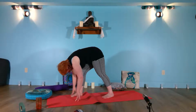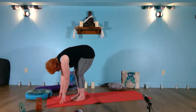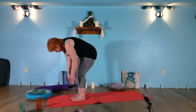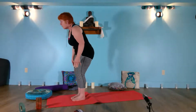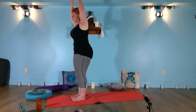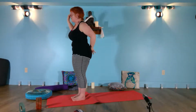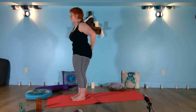Big breath in. Exhale, step into a forward fold at the front of your mat. Inhale, press the floor away, come to standing. Arms lift high. Once again, cactus arms. And one at a time, the hands drop behind you to intertwine your fingers behind your low back or your bottom.